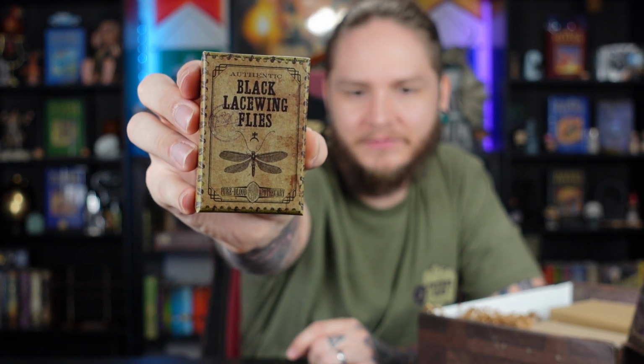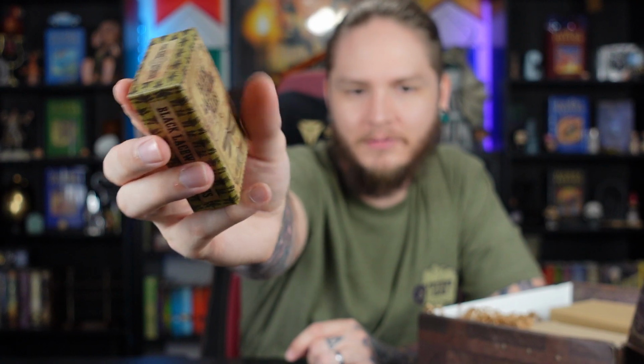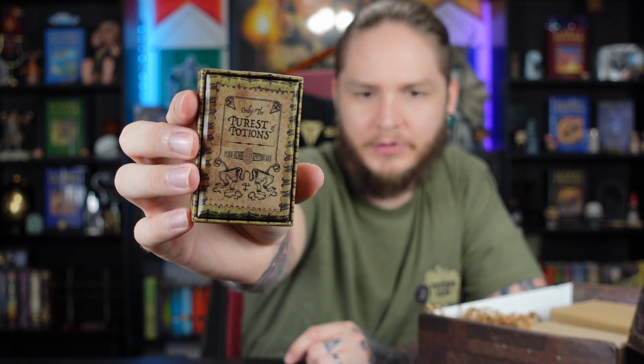Authentic black lacewing flies. Has a fly on it. It says Pure Blood Apothecary. Really like the design of the box. Feels like something you would find in your potions shelf. And then down here it says only the purest potions. Pure Blood Apothecary. So let's see if we can get this open and see what's in here. I'm guessing flies, right?